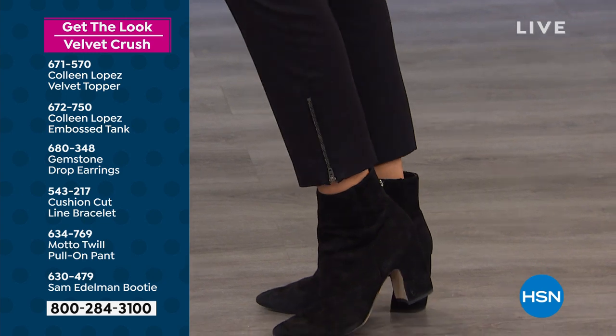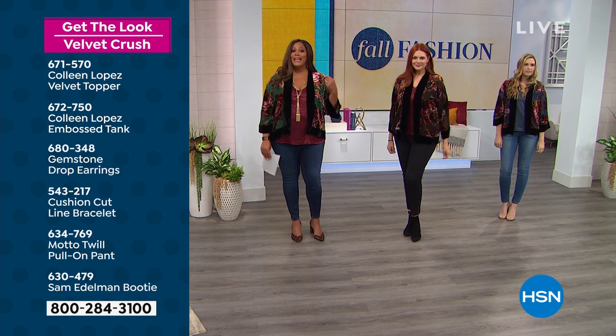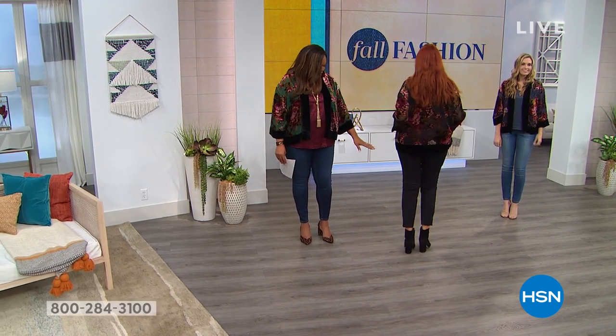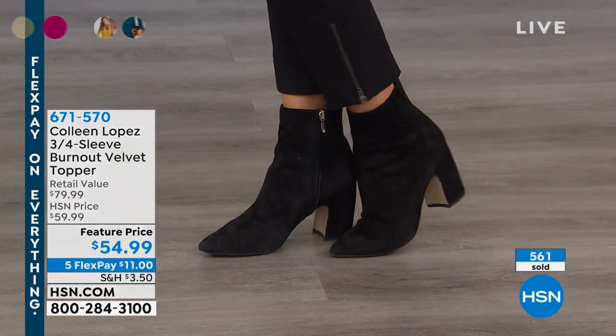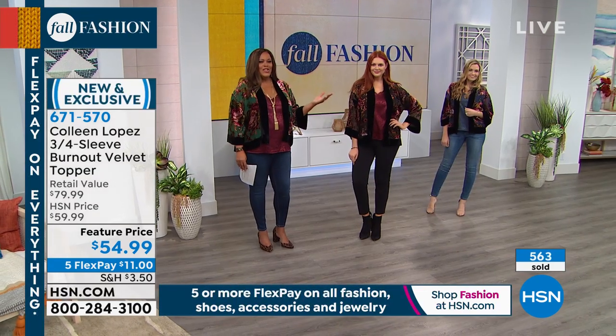And then the booties. You gotta do it with the booties. That's just so smart and so fall. The booties are by Sam Edelman, and we have fabulous colors. Julia has on the black, but they're suede, they're pointy toe, the heel is just right, not too high, not too low. You look like you're ready to go to a holiday soiree or any fall event.